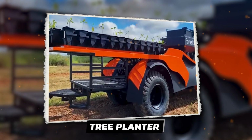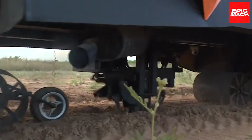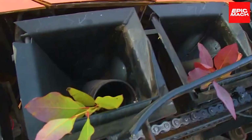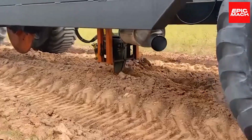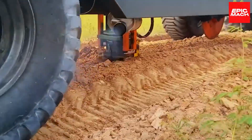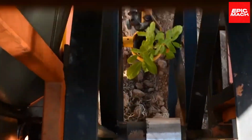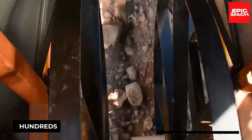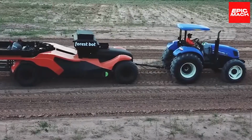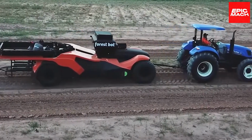Tree planter. Preparing new orchards is made incredibly easy with this tree planting machine. It bores sturdy holes and then carries young trees to their planting sites. Inserting the trees takes just seconds, enabling one operator to plant hundreds or even thousands per day. Automating tree planting with this machine saves nurseries and orchards untold time and labor.